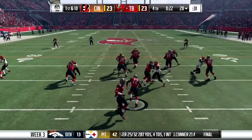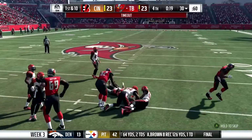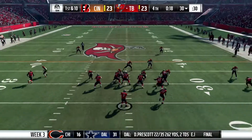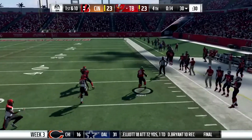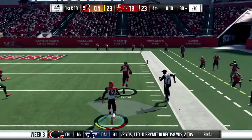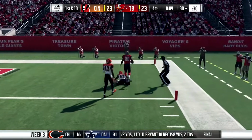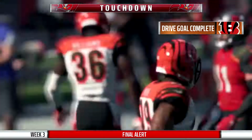24 seconds left. Winston to Martin. Martin, big gain there for 11. At the 30, they're going to take their first timeout. Winston dropping back, looking, going to the outside. O.J. Howard, he has a block. He's going down the sideline, and O.J. Howard with the speed. And this is a crushing play for the Bengals.